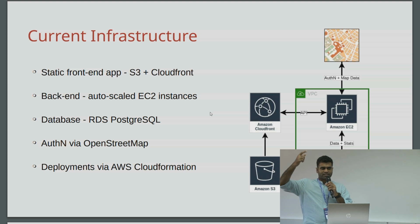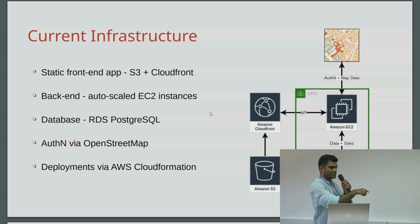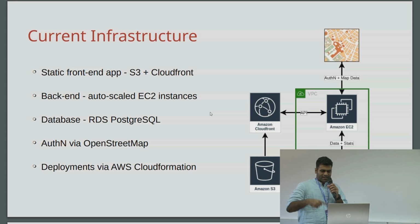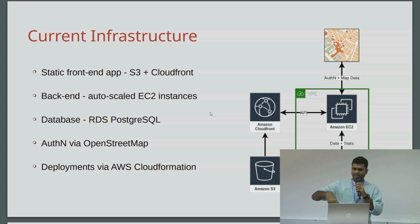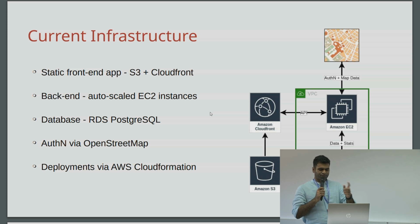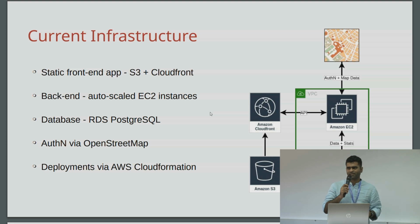The backend usually speaks to OpenStreetMap for authentication. So if you want to map using Tasking Manager, you need an OpenStreetMap account. The backend also takes care of writing to and reading from OpenStreetMap. Currently, all of this deployment of the infrastructure is done using CloudFormation templates because it's completely AWS-based at the moment.